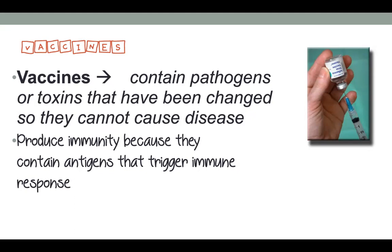So it's not about the DNA in the virus. It's about the proteins on the surface, which is why we're able to take some harmless viruses and make them look like harmful viruses. So at the end of the day, a vaccine is going to result in producing memory cells, and you have antibodies left over as well.